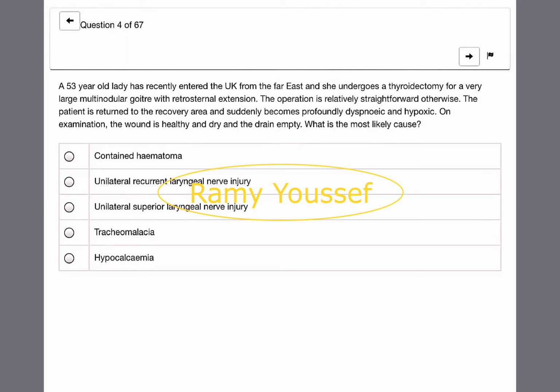I think it's A. You think it's a contained hematoma, yeah? Okay, but if you come back to the scenario, he said the wound is healthy and dry and the drain is empty. So that should attract your attention that it is nothing other than bleeding inside the wound. The operation is straightforward, the patient returned to the recovery area and suddenly, still in the recovery, this is a very fast problem or complication that happened.